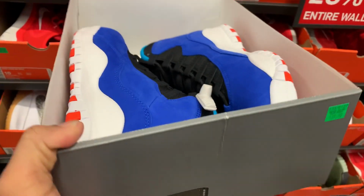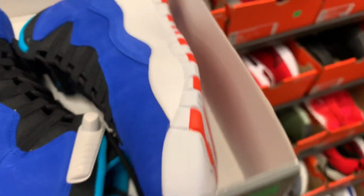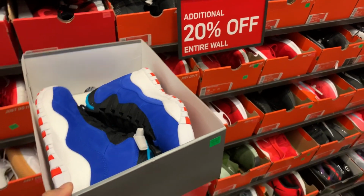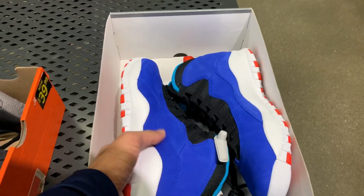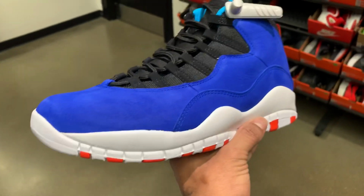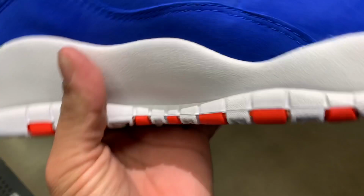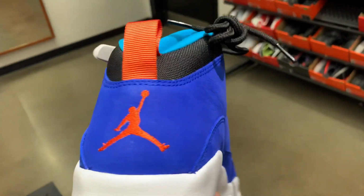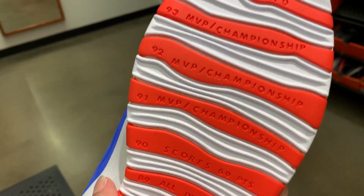Check out this one. We got the Jordan 10 Retro Tinker, and they are selling for $139.99 with the additional 20% discount. Well, maybe to consider, like the colorway with a lot of blue going on, and just a simple red Jumpman on the back with some black on the lacing upper and an orange tab and also some kind of orange on the bottom. Well, what do you think on this one?